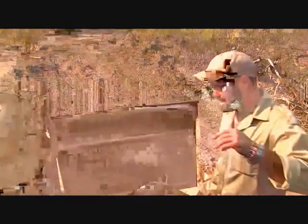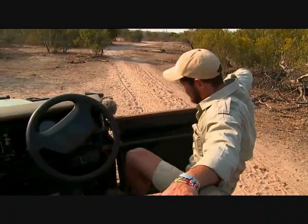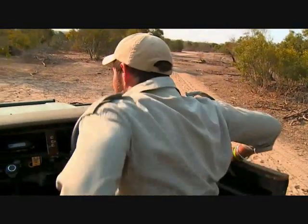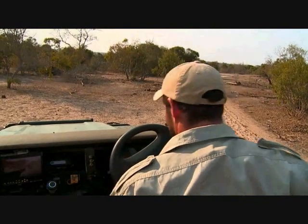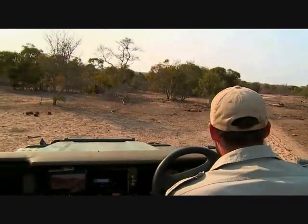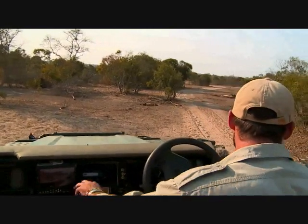Heading, which houses about 20 hippo at the moment, but they'll come on to Djuma at night to feed. And at this time of the year, just like all the herbivores, times are tough for them, so they'll have to travel very large distances every night in order to get food.